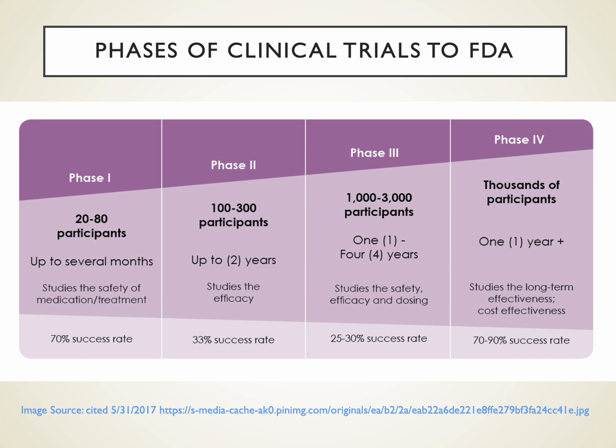Phase 2 has up to 300 participants in it. The study may be of up to 2 years duration, and it begins to study the efficacy of that drug. How effective is that drug for treating the condition that the drug company is looking for a labeled indication for? Phase 3 studies are only started after phase 2 has been approved by the FDA, and they are larger studies, up to 3,000 or more patients, and they're done for at least a year, sometimes longer than that.